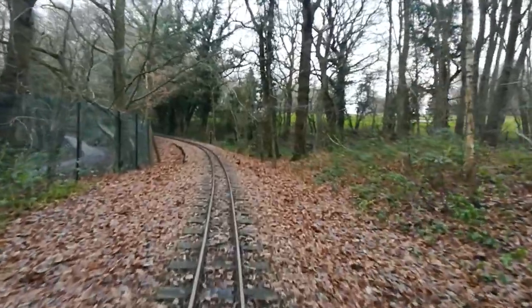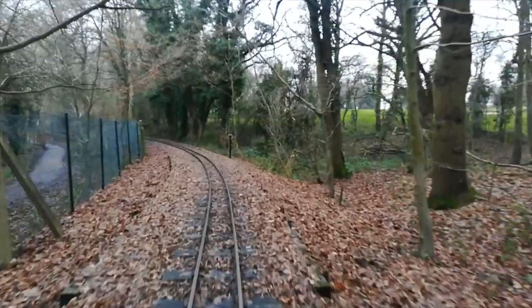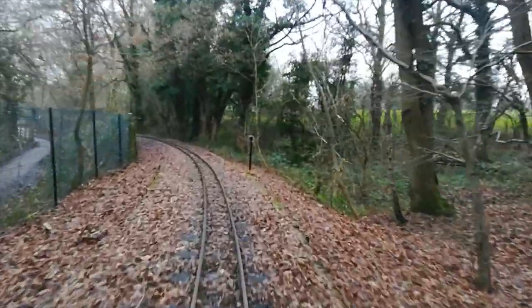Mad Bess can struggle coming back up here with a full load. I bet she looks good though, working. And it sounds tremendous as well. Yeah.